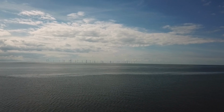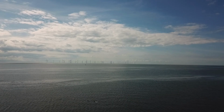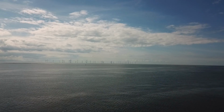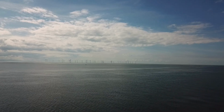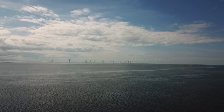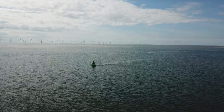As you can see, we've gone past the sands and where the tide is at the level. So we're actually flying across the sea now, the Mersey, and heading towards the wind turbines. I don't know if you can just about make out a little black dot right in the centre there, but as we get closer, you'll see it's a buoy, or as the Americans say, a bowie or buoy.